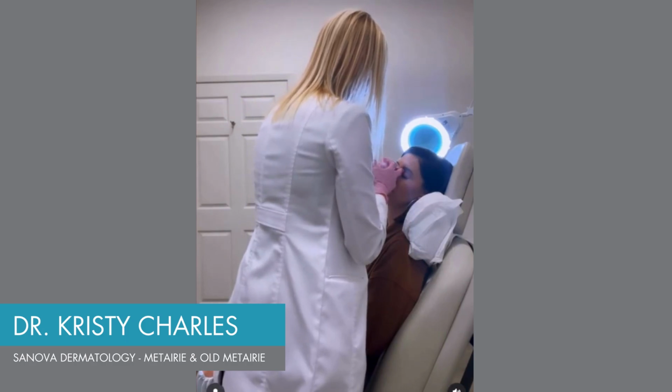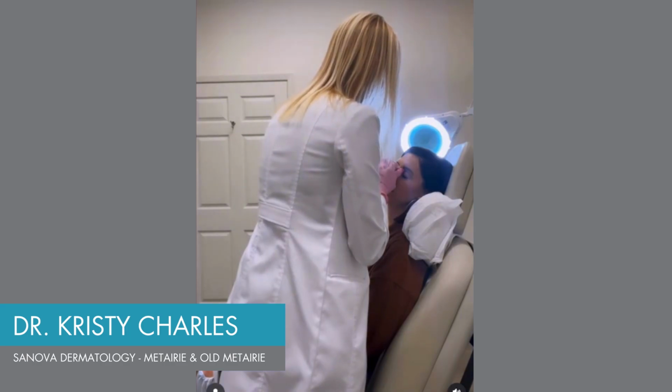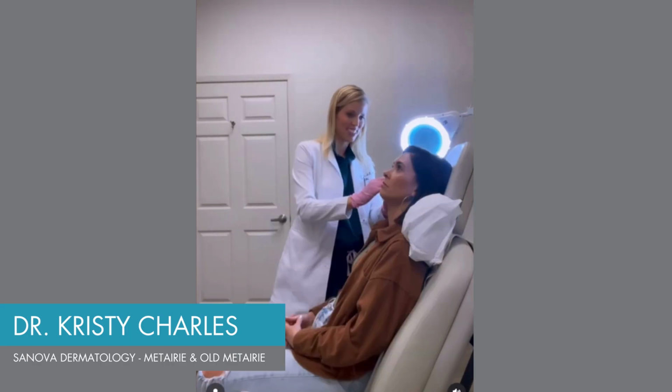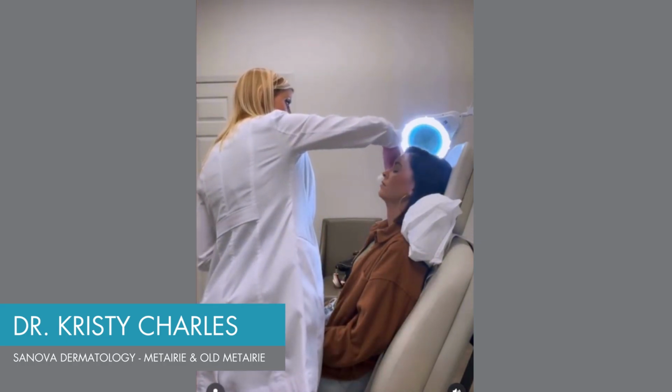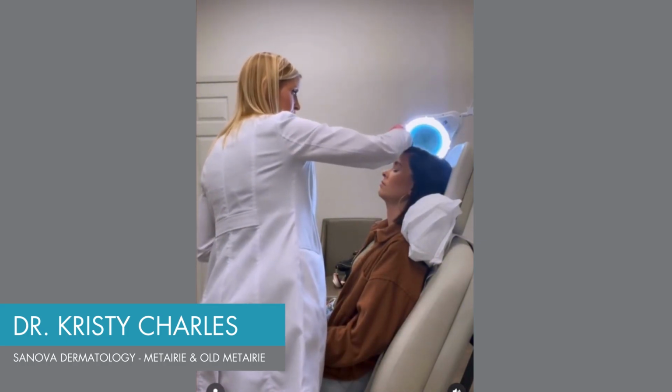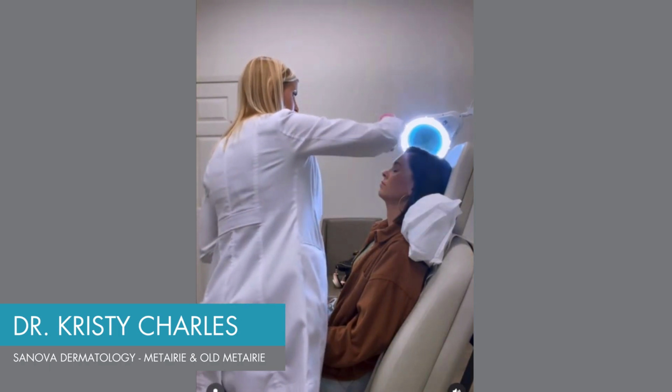The difference between Daxxify and the other products is that this one is intended to last on average about 6 months, and it's unique in its formulation. It uses a different peptide as a stabilizer that does not contain any human or animal byproducts. The units translate differently than Botox and Dysport, and your doctor can customize these and manage a plan that's perfect for you. Dr. Charles was wonderful, and I cannot wait to see the results.